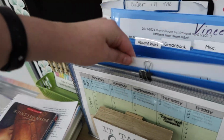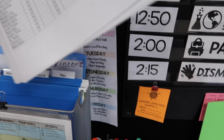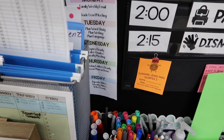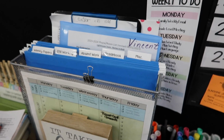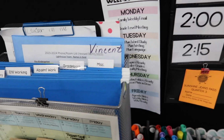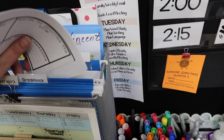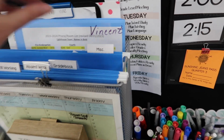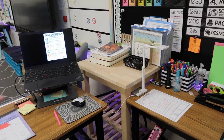Like that's our language review. We're about to do math coming up next, so I'll go ahead and pull up my math review. I keep my gradebook system in here. And then this miscellaneous section is for anything else that I just don't want out but need access to rather quickly. So now I have cleaned up this area pretty quickly and I'm good to go.